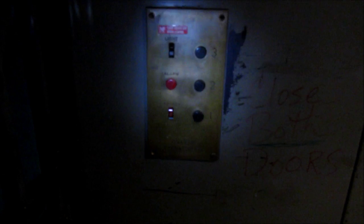Let's get a cab view. You know the drill by now. There's the phone. I might ask to see if I can get these buttons. Let me shine some light on the subject. You get the idea. Well, anyway, here we go.